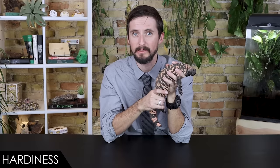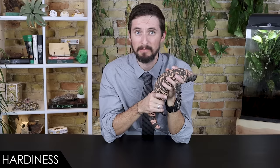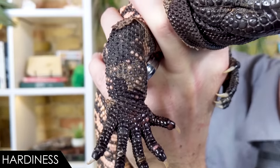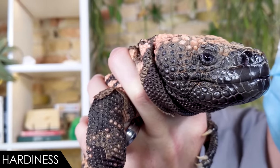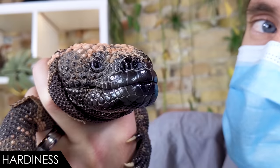When it comes to hardiness, we give the Gila monster a score of 5 out of 5. Really, a lizard isn't going to get any more hardy than this. All of them that you're going to keep legally are captive bred, and this is a big part of the reason for this. Obesity is going to be the biggest issue that you're going to need to look out for, especially fatty liver disease that can be a consequence of too high fat of a diet.